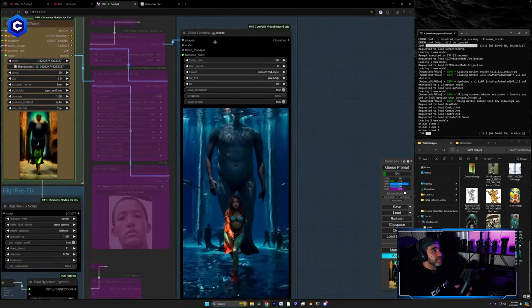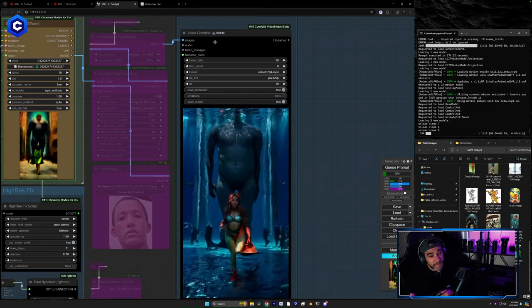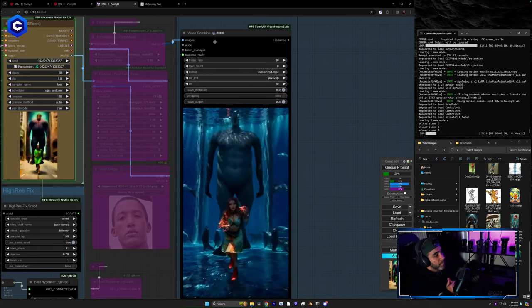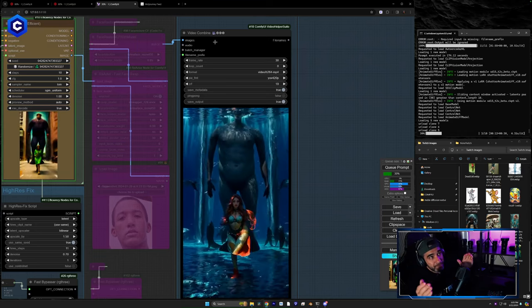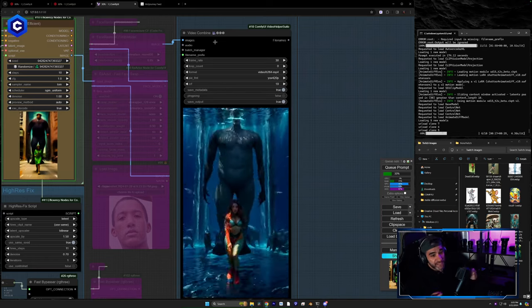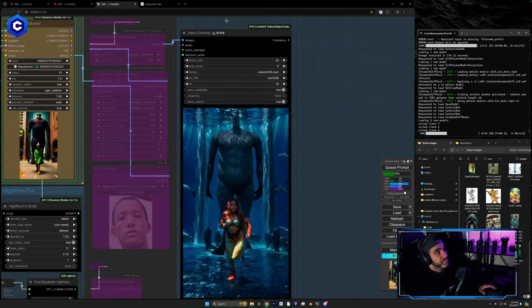So that's a funny thing, right? Even though it's being masked and we're using the same images, the combination of the two IP adapters will affect each other in small ways.